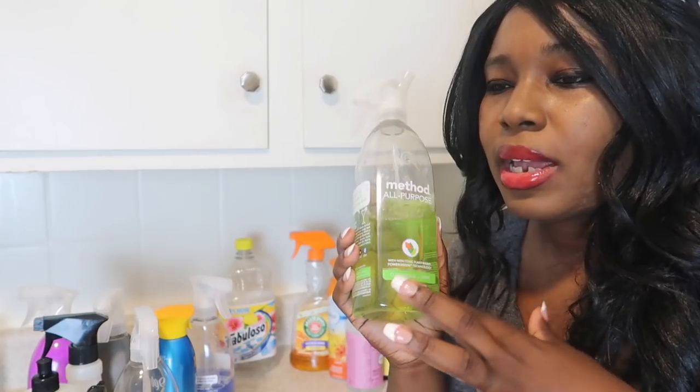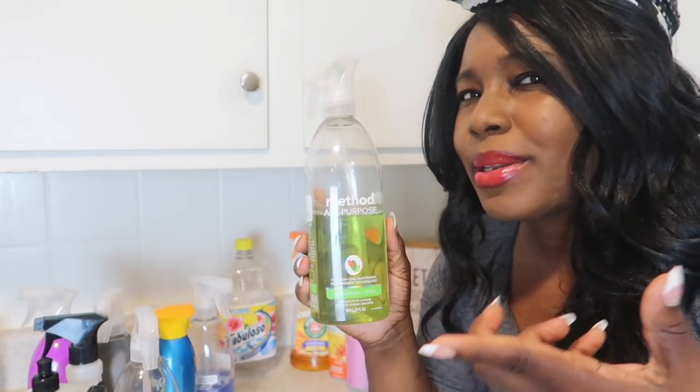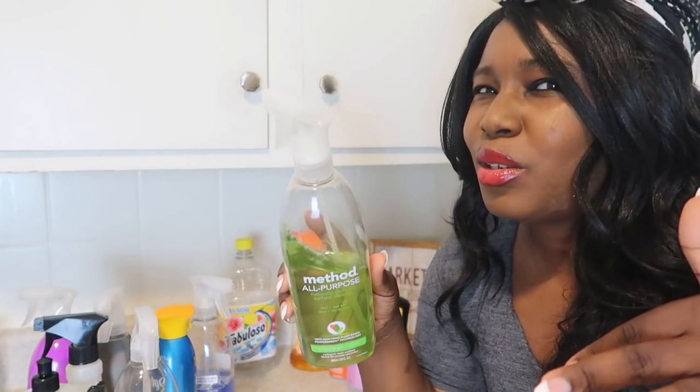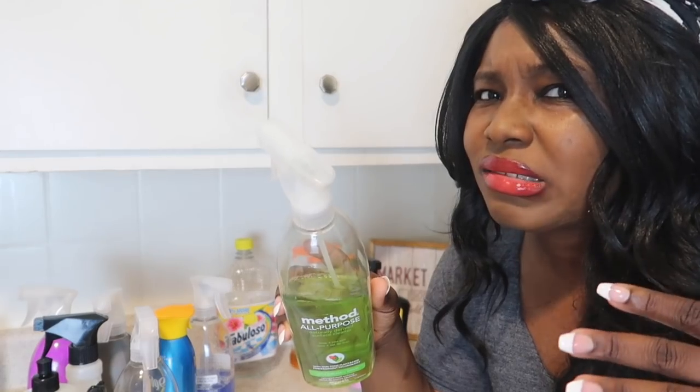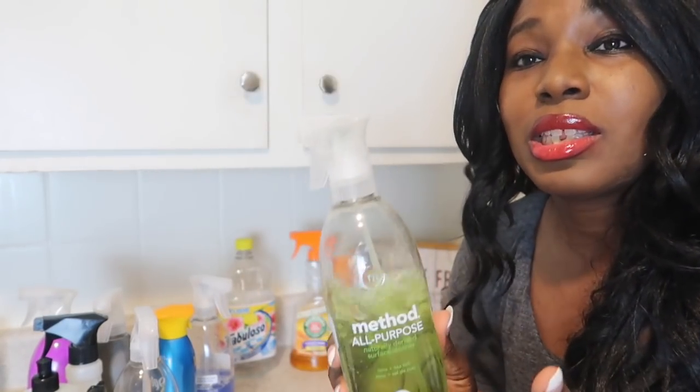This scent right here has a manly smell, but not a bad manly smell, like a good manly smell, like a man that just got out of the shower but didn't use too much soap. You know what I mean? I don't know, but that's what this comes across as. That's what this smells like to me.